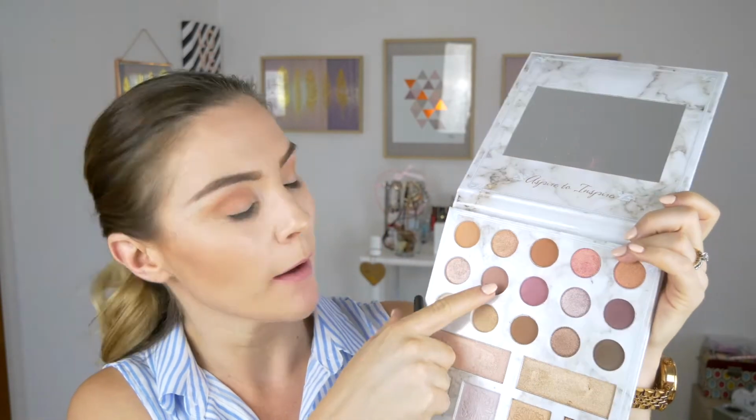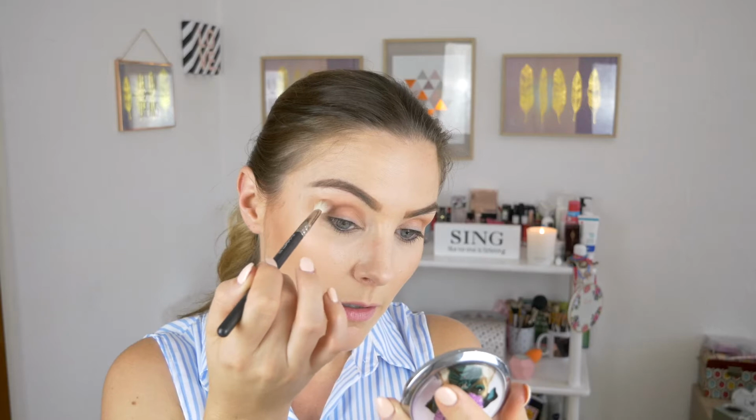Next I'm taking a slightly denser blending brush, and I'm going to pick up this gorgeous mauve shade here. It's the second one in the middle row of eyeshadows, and I'm going to use this colour just to deepen up the outside of my crease. And then just going back in with my first fluffy brush, I'm just going to blend out those edges.